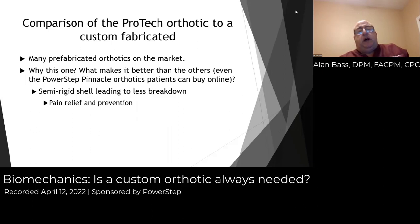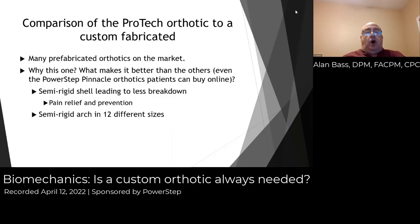This semi-rigid shell provides that pain relief and prevention of other problems that your patients need. The semi-rigid arch comes in 12 different sizes. Now, I don't mean arch height. I just mean in 12 different sizes for shoes. So I will tell you pretty confidently that if you have these in the office to dispense to your patients, you will find one that fits very well into your patient's foot.